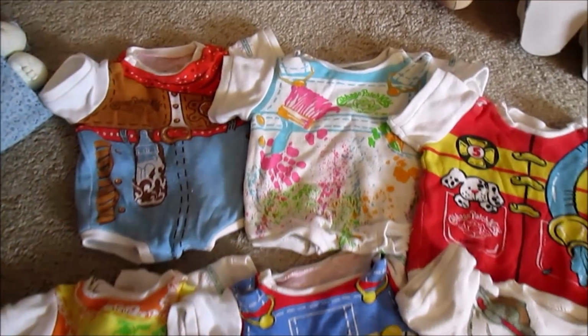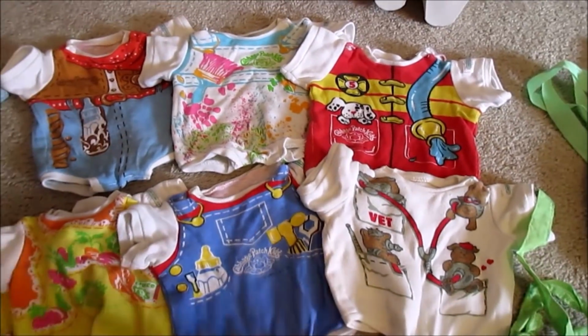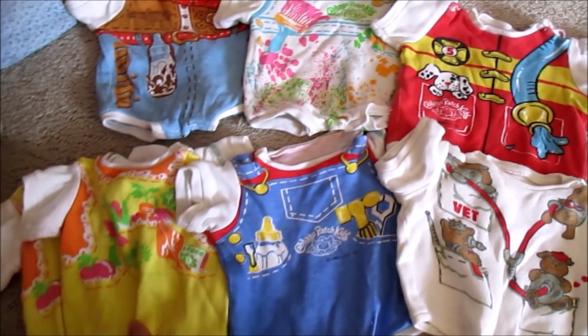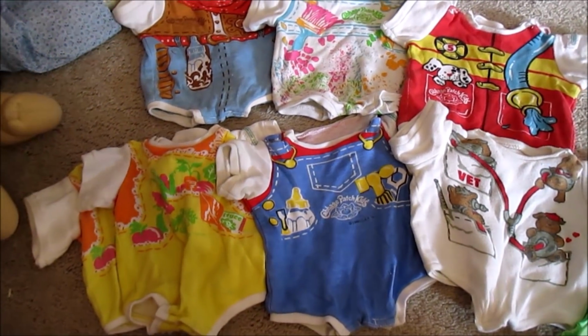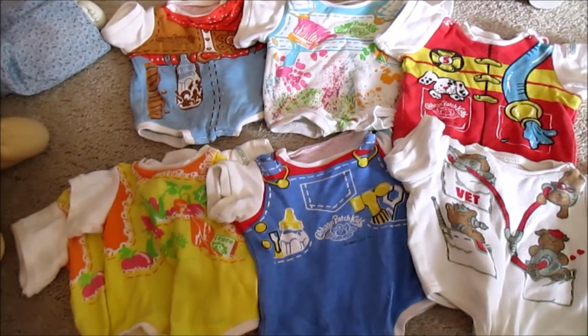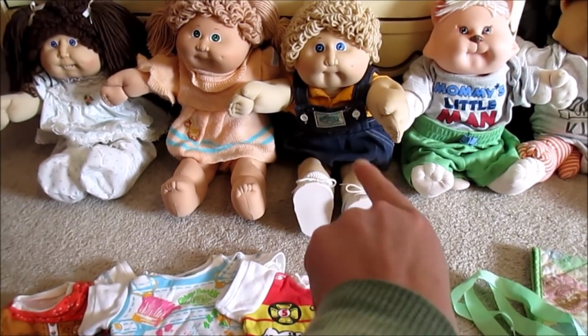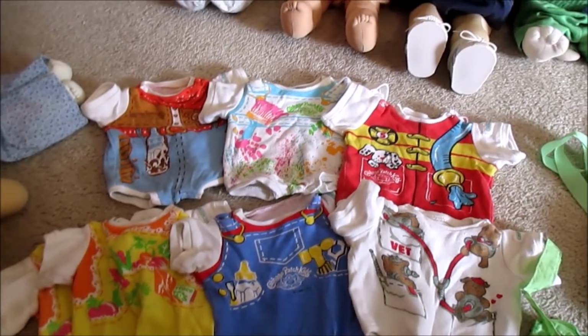These are called Piece Rompers. So these were only sold as fashion packs in the 80s. These three were my first clothes I ever bought for Baby Martin. Except maybe that one. Besides, I think I got this around the same time as what he's wearing. I bought that separately on eBay, and I also bought some clothes from Babyland.